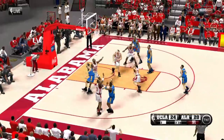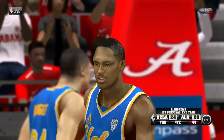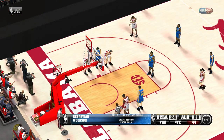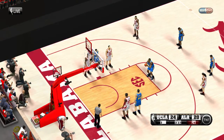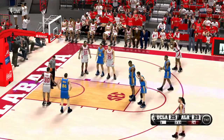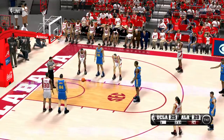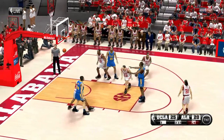Pass to Ray. Unloads. Here's Woodson. So the whistle blows on the shot, and 2 free throws for the contact right there. Great job. Take it right at the defense. I like the aggressiveness. Yeah, he left him no choice but to foul there. It's his first trip to the line. That's good from Woodson. Both free throws good from Woodson.